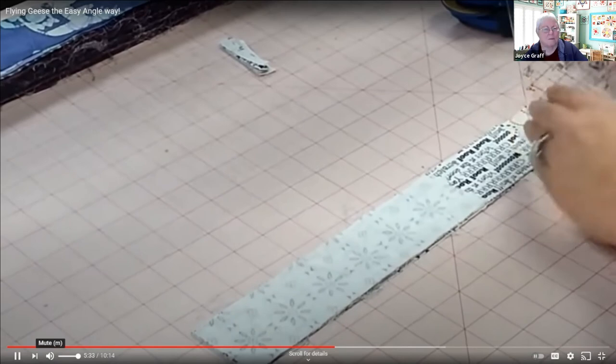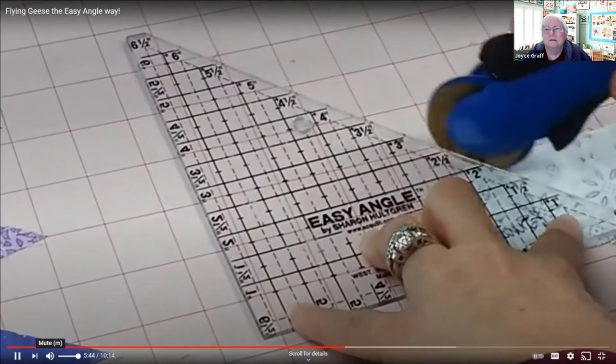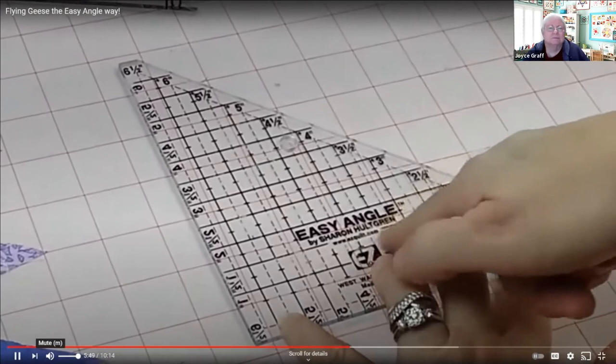Here's my 2-inch line right at the edge of the strip set, and I'm going to cut just like this. That's cut one. Good. If you can read easy angle right side up to your nose, you know you're in the right position.